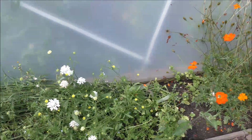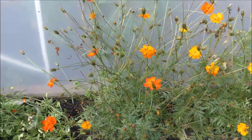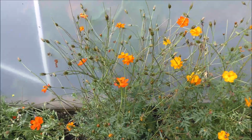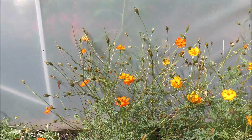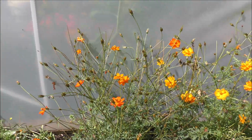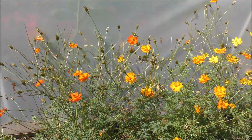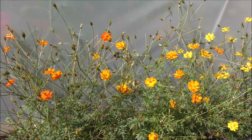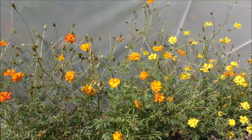But also this other cosmos. Now, I always thought cosmos sort of came in pastel shades, but this one is called Dazzler. And again, it's on its last legs here, but I don't know if you can see the activity around there with the bees and the hoverflies. It has absolutely dazzled. It's been glorious. So again, I will be saving some seeds.